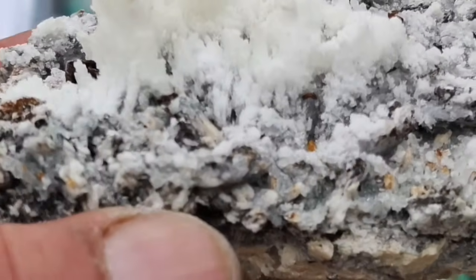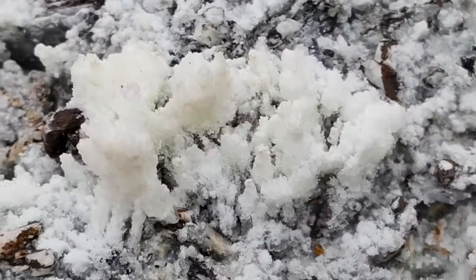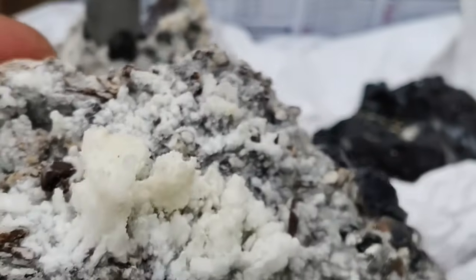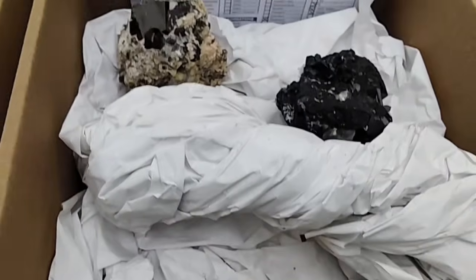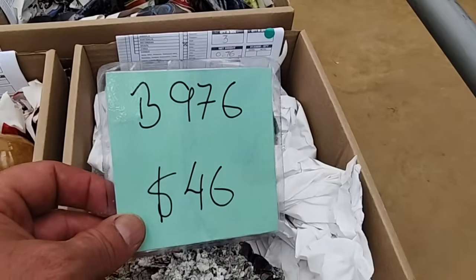How beautiful is that? Black tourmaline in there as well. This flat weighs 760. Costs $46. That is flat 976.